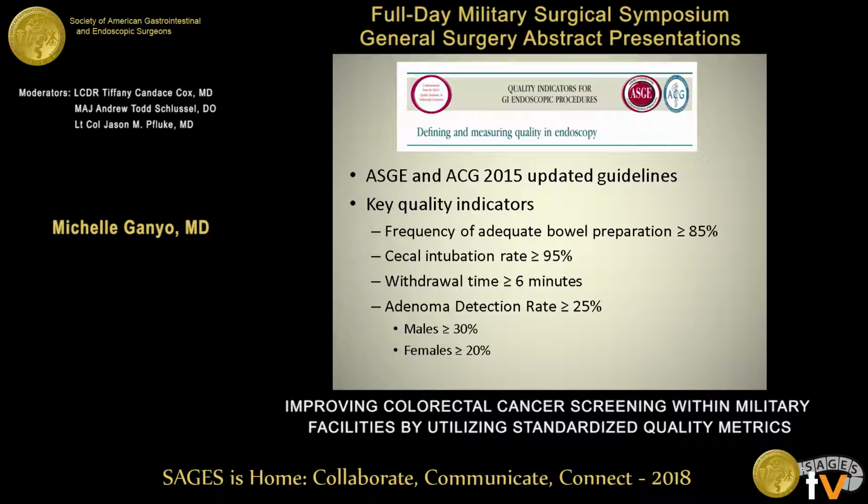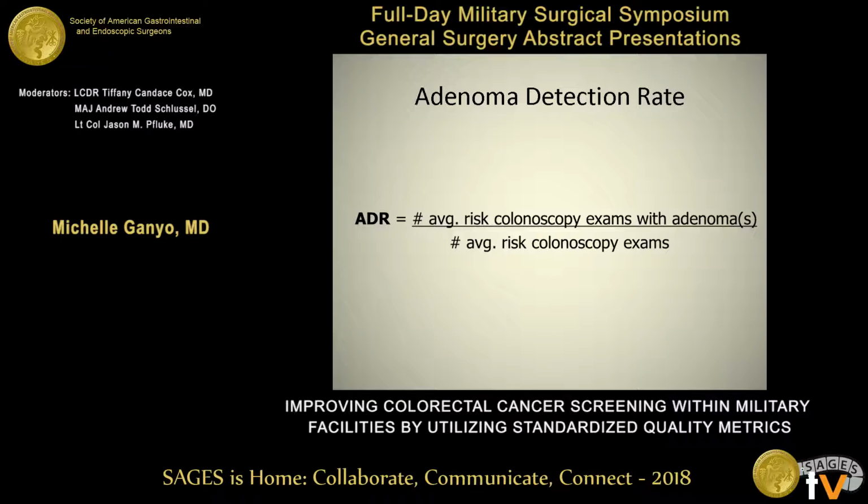The benchmarks for average-risk screening colonoscopies include a frequency of adequate bowel preps greater than 85%, cecal intubation rates greater than 95%, withdrawal times greater than 6 minutes, and overall adenoma detection rates greater than 25%, which can be broken down to greater than 30% for males and greater than 20% for females.